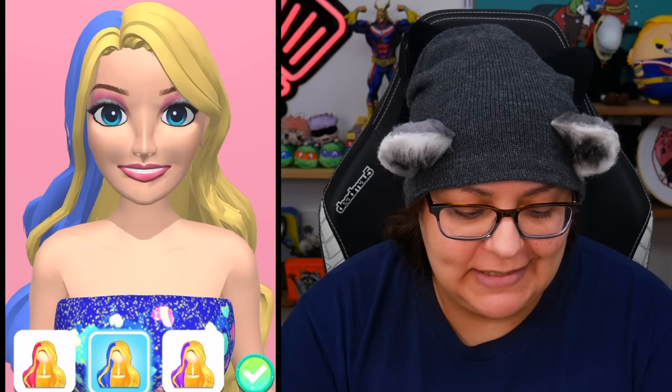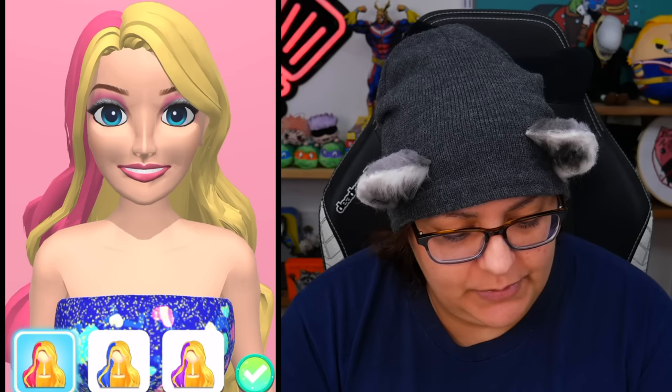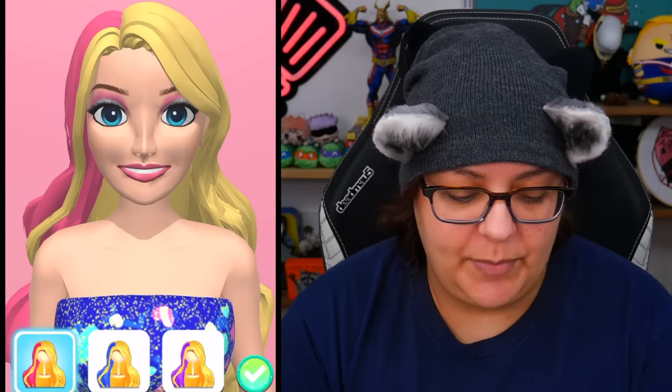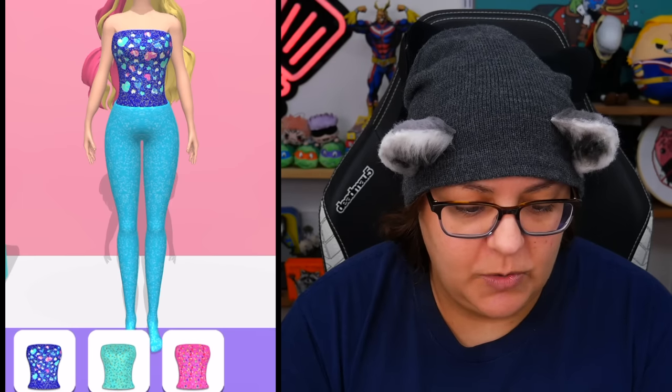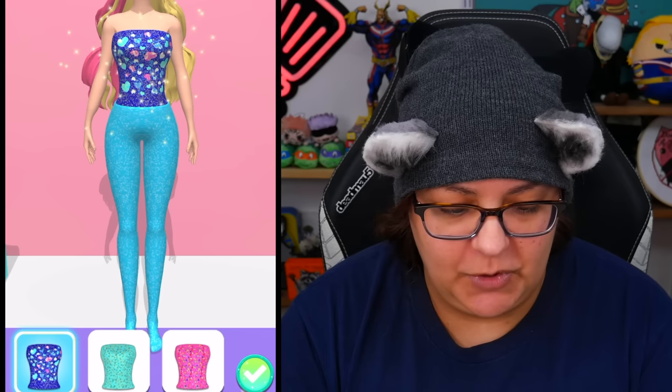Okay, I think I'm going to stick... You know what? Her clothing is a mixture of pinks and blues. So I'm going to stick with pink just to kind of make it pop. It's dress-up time. Oh, now we can change the clothing. I did say it was pink and blue. No, I'm going to stick with the original. Let's see the bottom. Wonderful.